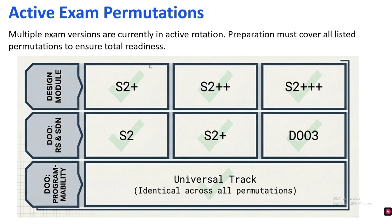I see a lot of people asking in the chat, which version will I get? The reality is multiple versions are in rotation. We are checking 3 design sets, S2 Plus through S2 Plus, and 3 DO sets, S2, S2 Plus, and the latest DO3, and also DO4 we have. But here is the good news, and you can breathe a sigh of relief here. The programmability module is a universal check. It's identical across all versions, so once you master it, you are set for any version you get on exam day.